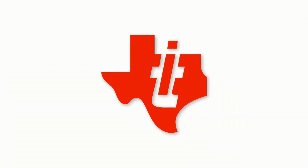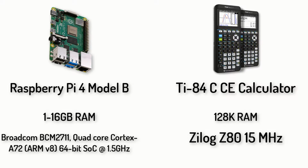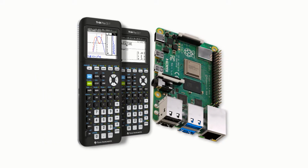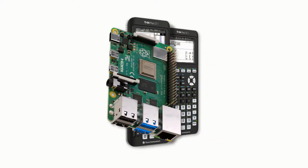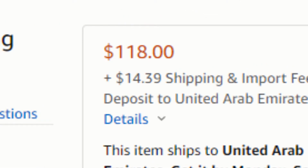So how does this link in with Texas Instruments? Well, just take a look at a side comparison of the specs from the Raspberry Pi 4 and the TI-84 calculator. Now take a wild guess. Which one do you think costs more? Yeah, that's why I'm making this video.